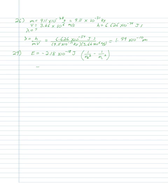So let's plug everything in. We're going to have negative 2.18 times 10 to the minus 18 joules times 1 over NF, so that's 1 over 5 squared, minus 1 over 2 squared. So I take 1 over 5 squared minus 1 over 2 squared and get a value, multiply that by negative 2.18 times 10 to the minus 18 joules, and I get a value of a positive 4.58 times 10 to the minus 19. So that would actually be A there.